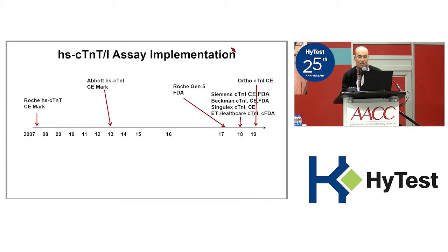So this slide I've shown in other talks, we've come a long way. We now have many assays that are cleared throughout the world, and now more and more are starting to get approved in the United States.